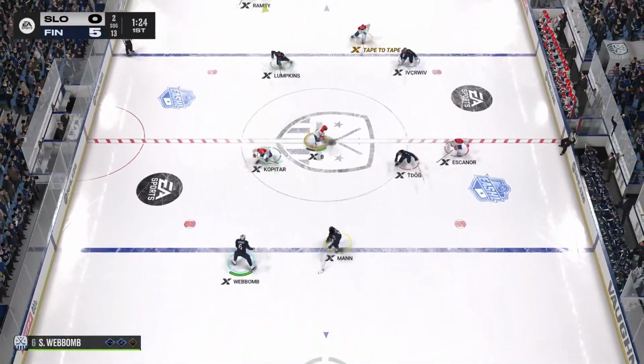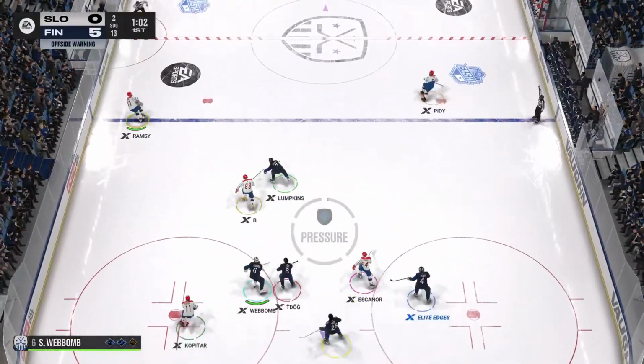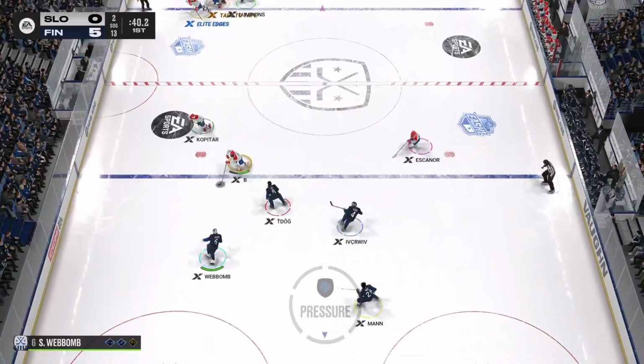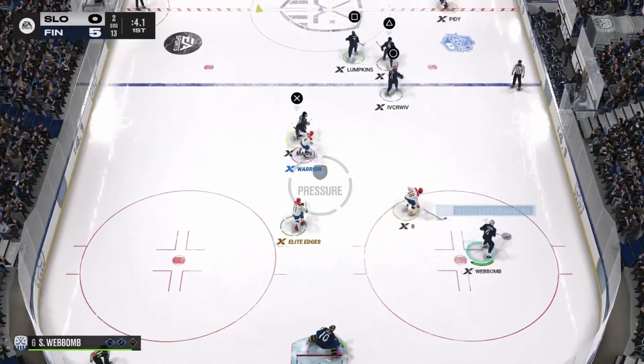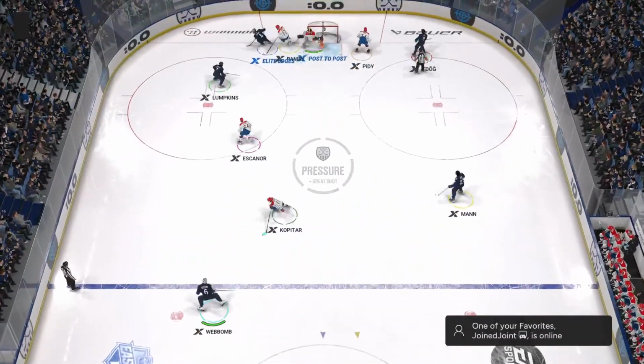Feeds the puck to Kopitar. Quick pass to Kano. And he slides it quickly to Ramsey. Oh, and a misfire as that goes right out of the zone. Oh, he's blocked him! Oh, that's gotta feel terrible. Oh, what a stop there with time winding down.